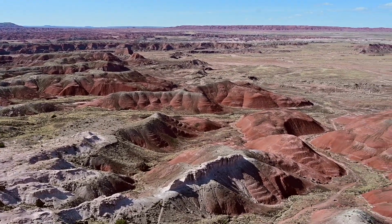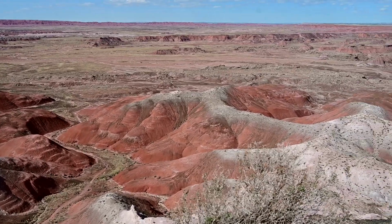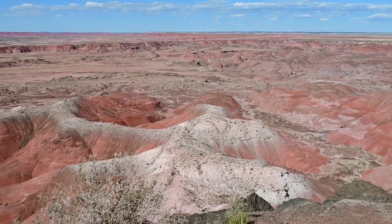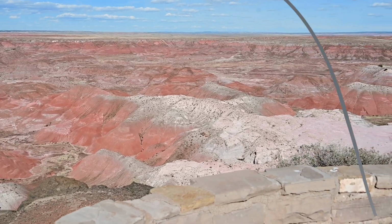A hero of mine, Theodore Roosevelt, created Petrified Forest National Monument on December 8, 1906. It was later designated a national park on December 9, 1962 by then President John F. Kennedy. Today, the park protects a total of 221,390 acres.